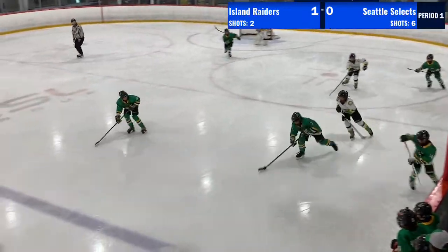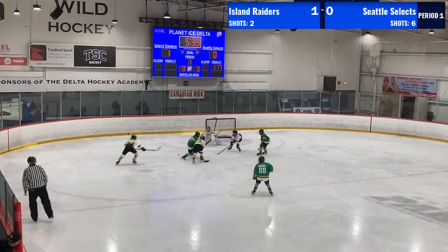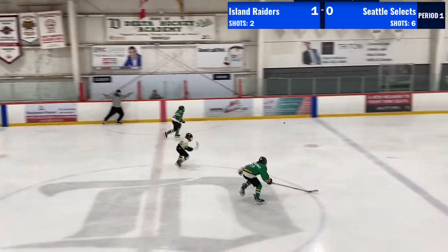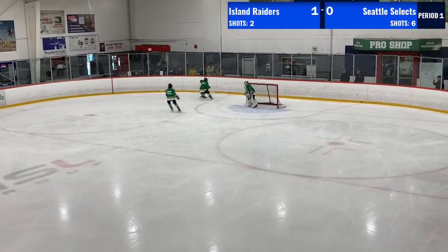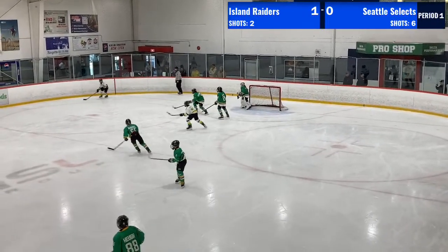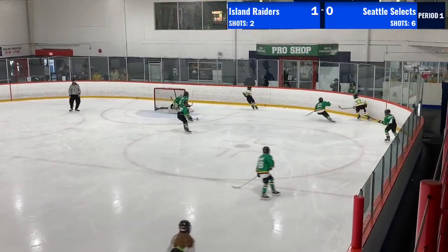Jackson Hugh will get it, and he reverses that for the speedy Sorensen, who's got it, and he's in. Stops up, works it towards the net, but the stick of the Seattle player bothered the shot, so he couldn't get the shot away. Behind the Raiders' net, killing the penalty, and now an open player in front. Raiders look a little confused on defense there. Oh, nice save by Page as the puck goes across the crease.